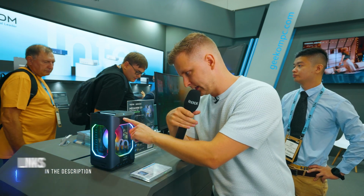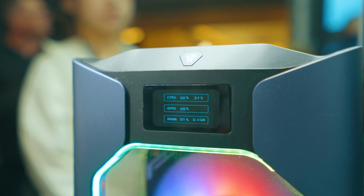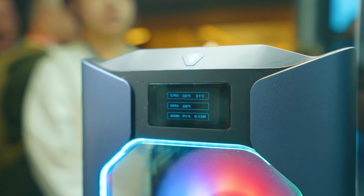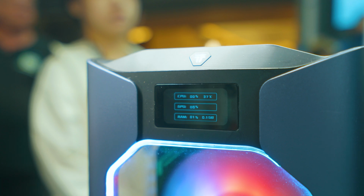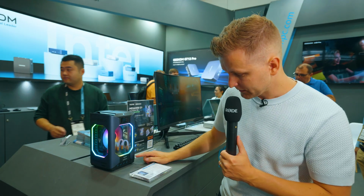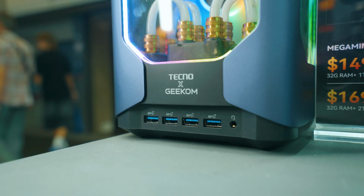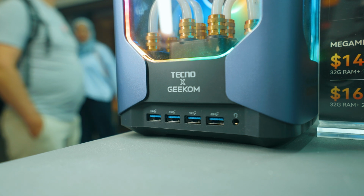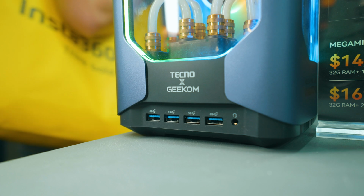One other thing that I can see is you have a little screen over here to see the stats of your PC. We have the CPU there, and then the GPU, and how much they're utilized. As you can see, the CPU is not utilized right now at all, but this is fantastic. Now, in terms of the I/O, it's pretty packed as well. What they've done differently is the front I/O, you have 4 USB Type A ports. Now, I'd love to see USB-C in the front there as well, but still good.